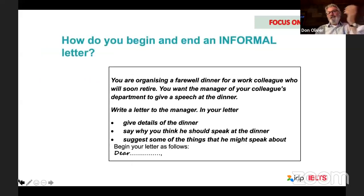So here is an example of an informal task. You are asked to organize a farewell dinner for a colleague at work, and you want to ask the manager of your colleague's department to give a speech at the dinner.